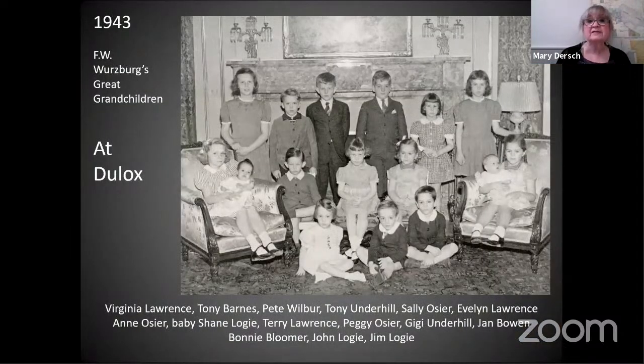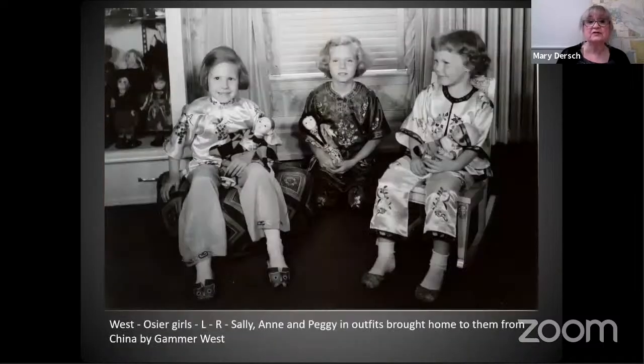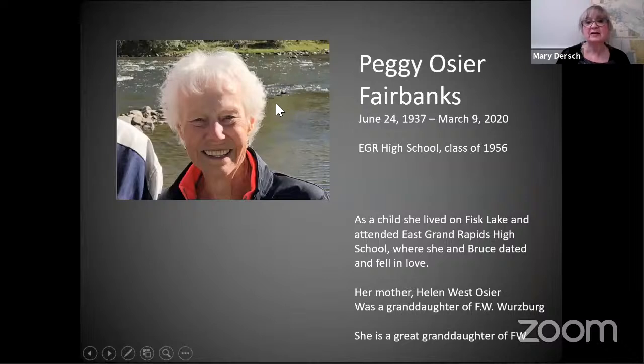Another picture inside Dulac's. The marble fireplace back here was imported from Italy back in 1904. And now we have Helen Osier West, the granddaughter of Benny West, who now has Dulac's, the house. And there are her daughters. There's Sally, there's Anne, and there's Peggy Osier. And here's Peggy Osier Fairbanks, granddaughter of Antoinette. And all those daughters were treated so specially. We have a beautiful book that explains their whole family history in the history room. Stop in and see it.